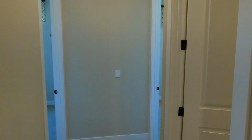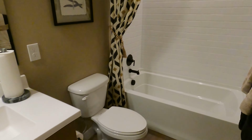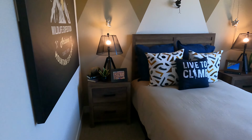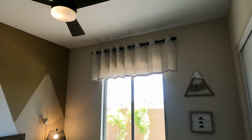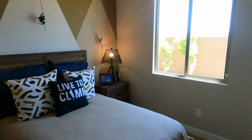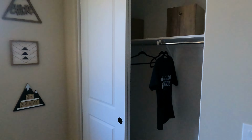Okay, so coming down this hallway here, we've got another full bath. So there's your double vanity, toilet, and nice subway tiled shower. And it does have a big mirror and a light fixture. And then a couple of bedrooms as well. Again, not a big bedroom by any stretch. So if you're looking for large rooms, this one doesn't really provide that. But if you're okay with something about maybe 10 by 11, maybe slightly larger than that, then it's gonna work, but up to you.